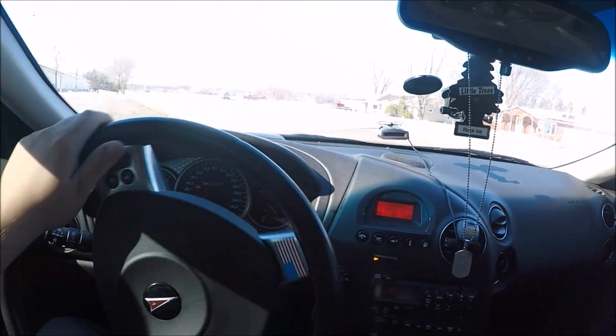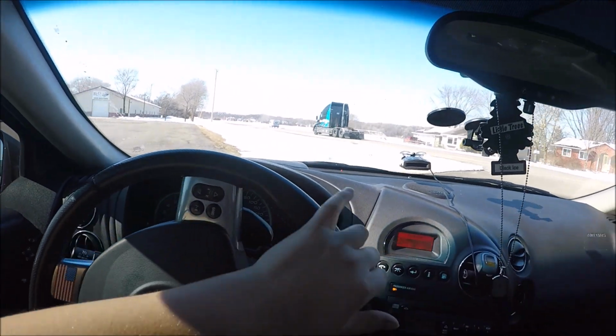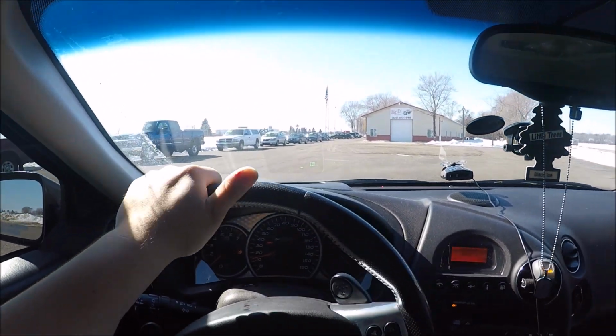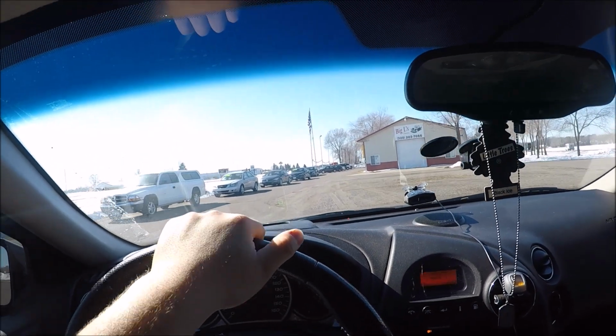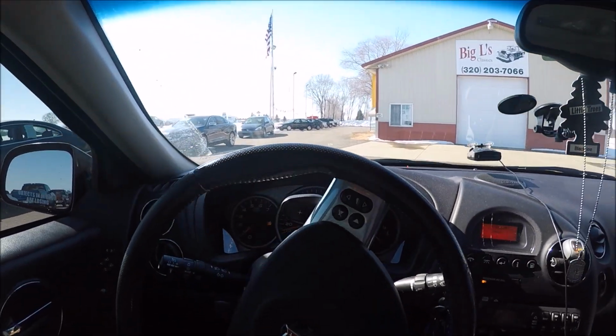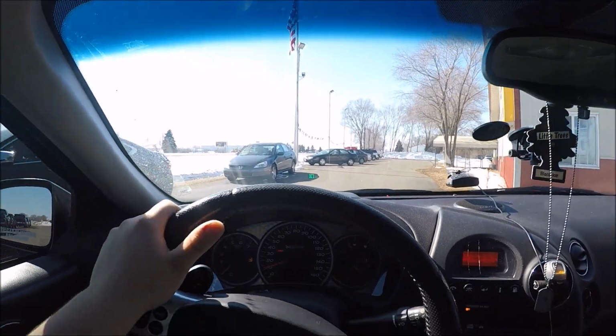And this car, second gear and third gear are so freaking long. It's unreal. Like, it's not aggressive at all. It just falls flat on its face about halfway through second gear, which is the downside of this car. If it had a good transmission, it'd be good.